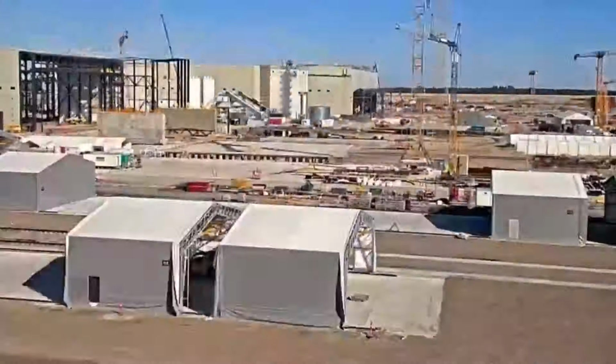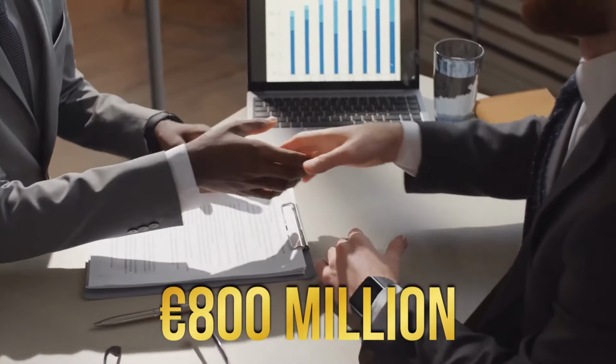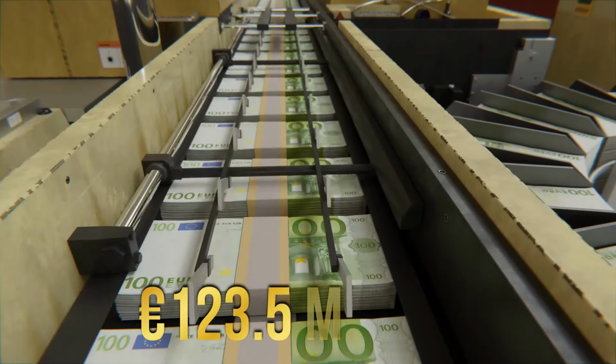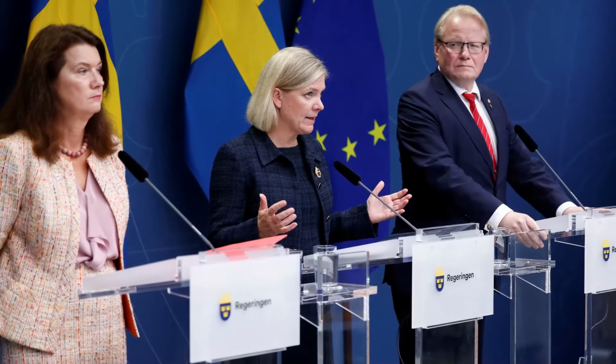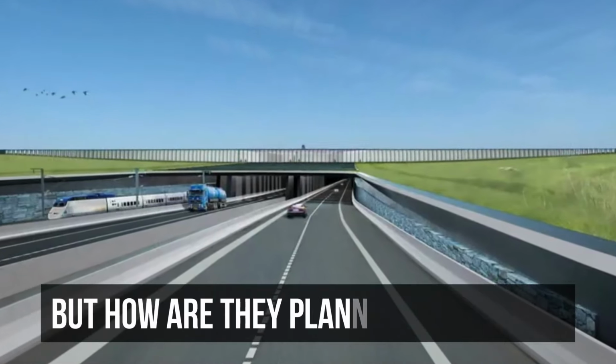Valued at approximately $8 billion, the project will be financed by Denmark, which will collect a toll from the crossing. Germany will, however, pay 800 million euros to connect the crossing to its motorway network. The European Investment Bank, EIB, provided a 123.5 million euro grant from the Connecting Europe Facility, CEF, for the project construction. The project has secured the money and the clearance from both the Danish and German governments. But how are they planning to build it?